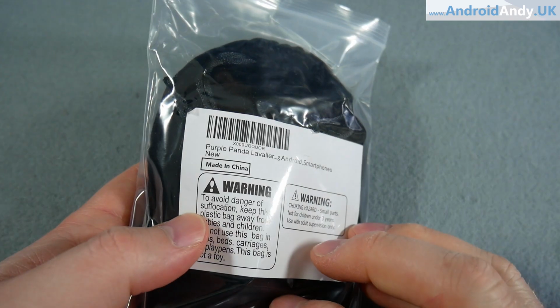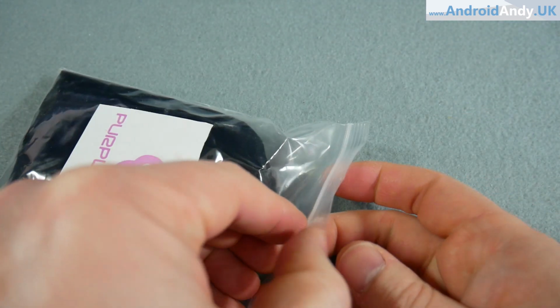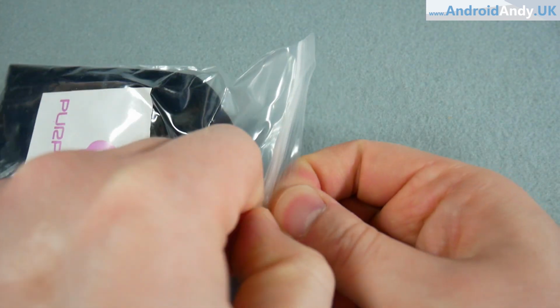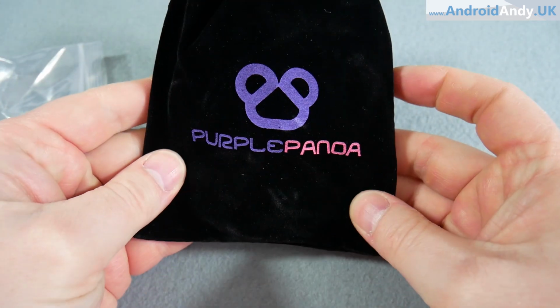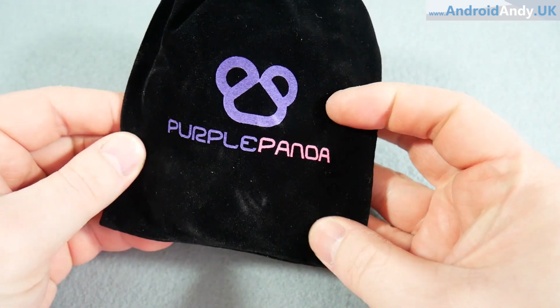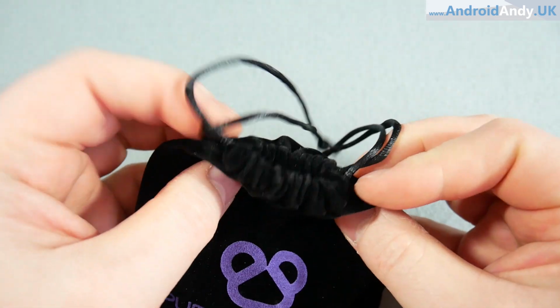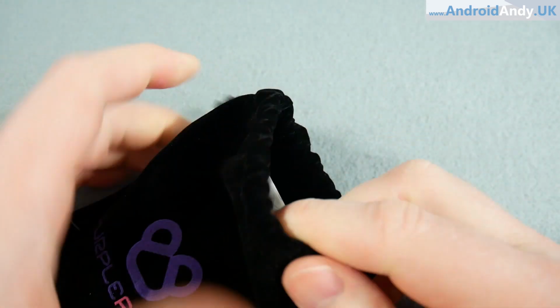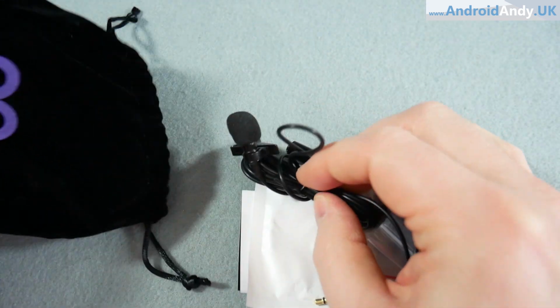So this is literally how it came out of the Amazon box. Just a little packet holding a carry bag, basically, I suppose. Let's pull it out. Purple Panda. I don't know what the relevance of the Panda is, but I guess it's quite a catchy title. The bag doesn't feel great, if I'm honest, but I'm not overly concerned by that. Let's see what's inside the bag.